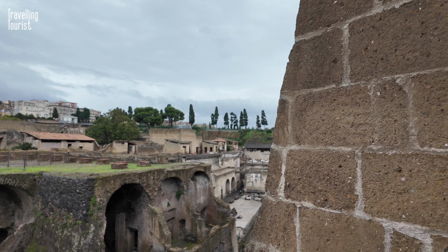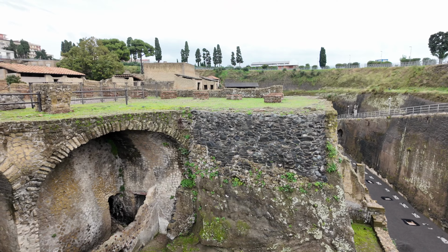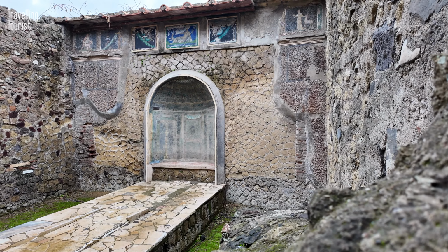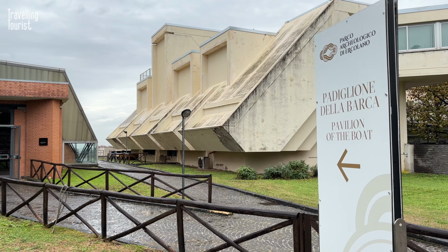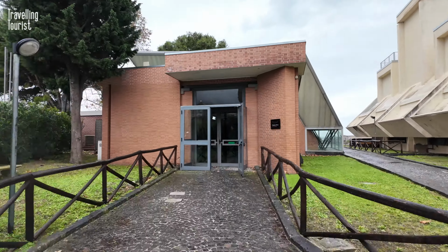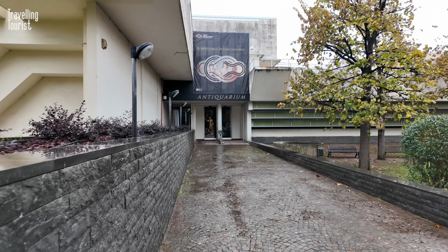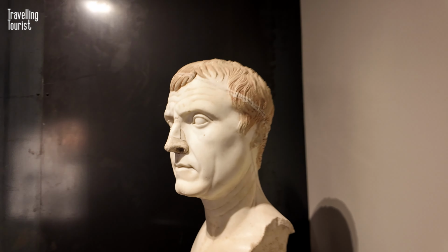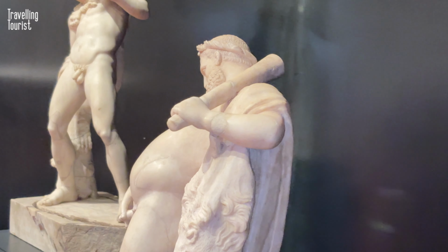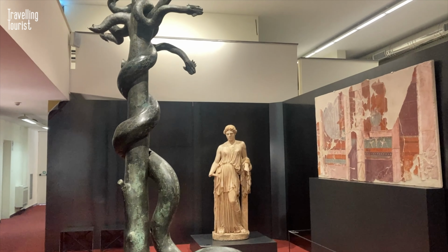Obviously the ruins are a maze of stone wonders and you can wander around for hours. But you can also enter into this building, which houses an amazingly well-preserved wooden boat from the city. And the Antiquitarium building houses a collection of items discovered during the city's excavations as well. Some are even quite comical. This toilet's in here too, and close by there's a cafe, but sorry, I forgot to film it.